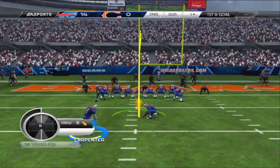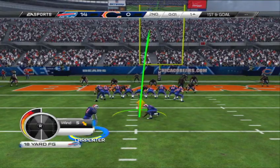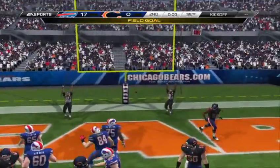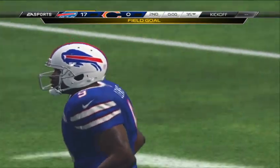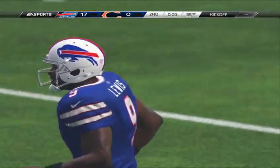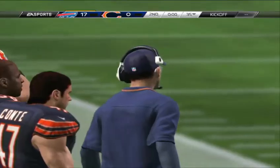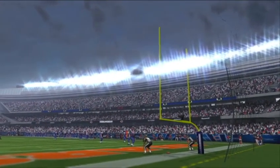A short field goal try on the way. The kick is through for three. That does it for the first half. Bears trailing this one.